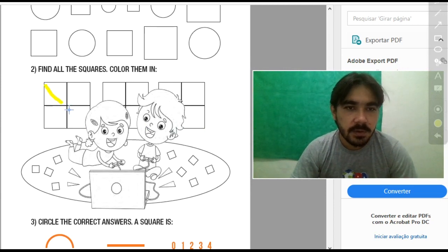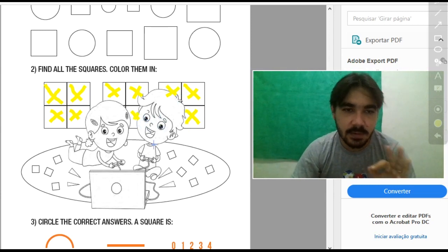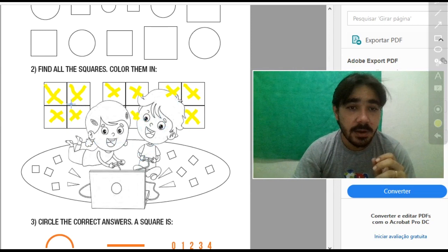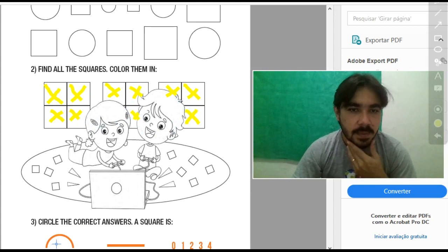Então, first square, 1, 2, 3, 4, 5, 6, 7, 8, 9, 10. Aqui atrás a gente não dá pra gente ver, mas tem um quadrado aqui atrás, tá bom? So here we have 4, 8 and 11 squares. Down below the picture, let's go.